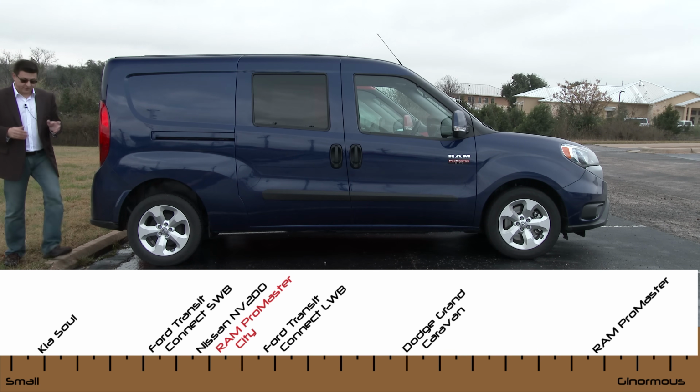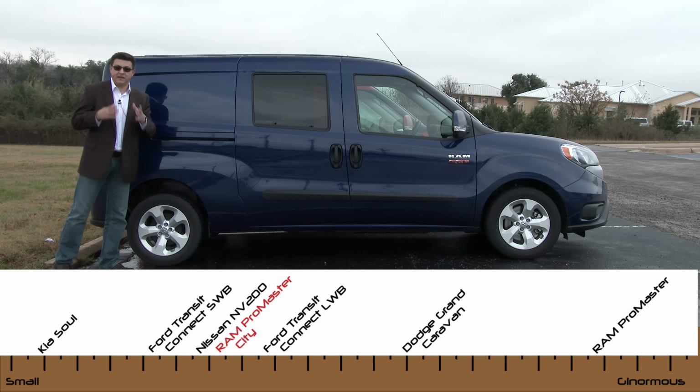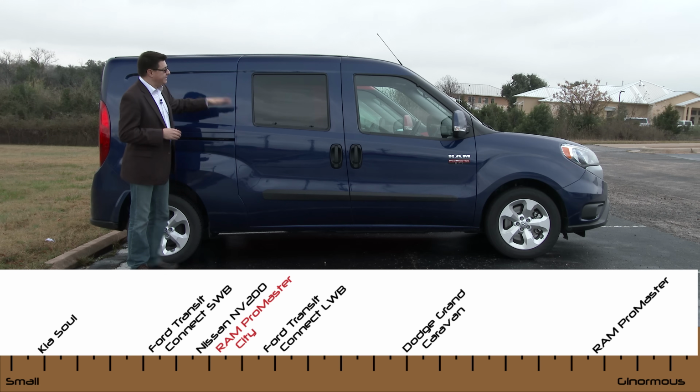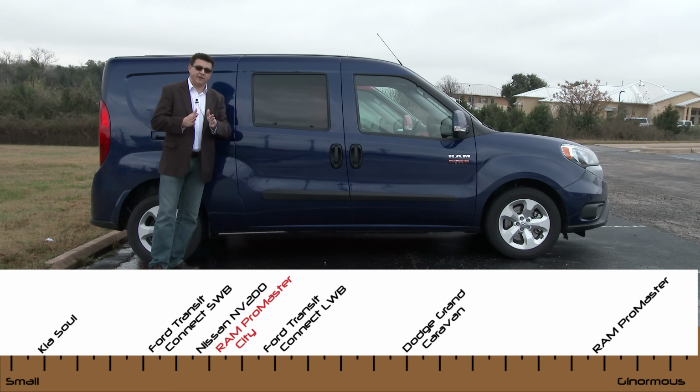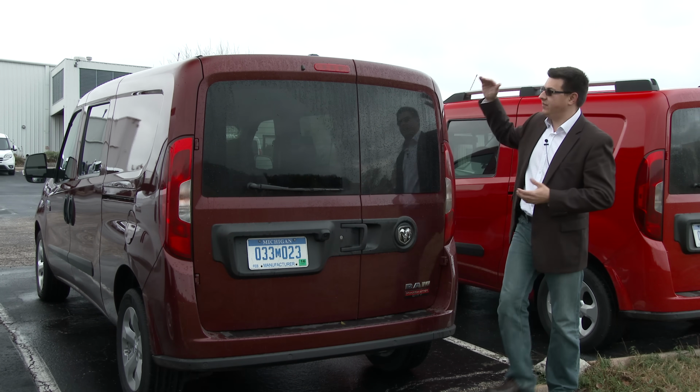Speaking of the Caravan, the Ram CV, which has been Ram's small cargo vehicle for the longest time based on the Caravan, is actually going to be discontinued for the 2016 model year. This vehicle and the Ram CV will sell side by side for 2015, then after that, the CV will be gone. The ProMaster City is a pretty tall vehicle, and it's really obvious right back here.